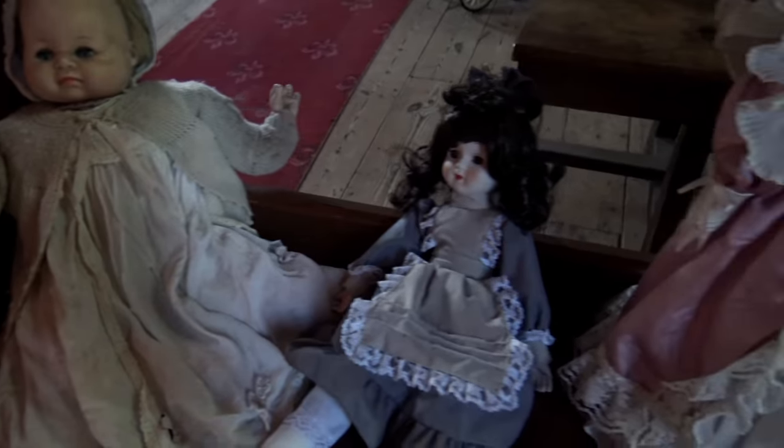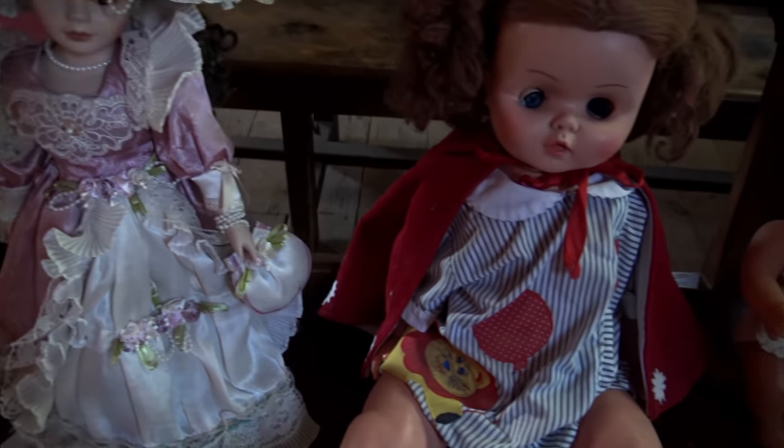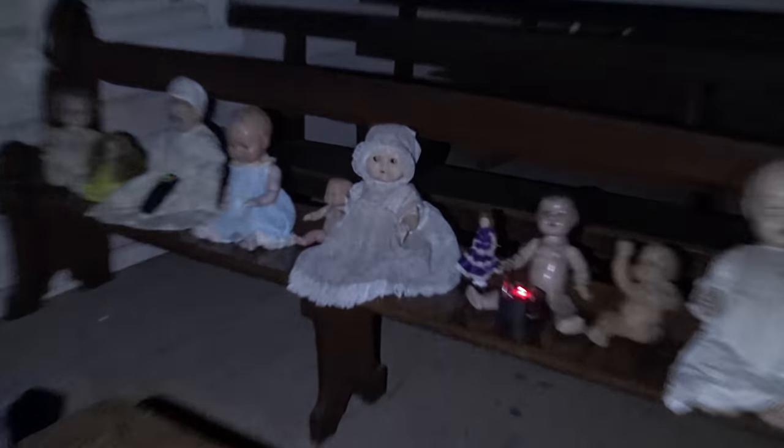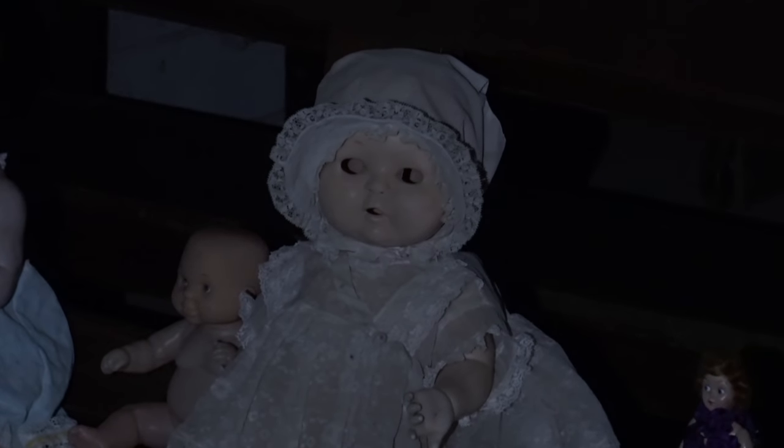This also inspired me to gather dolls from all around Tailem Town, as well as some others that are known to be haunted, and place them inside the church. Will this change the energy within this haunted building, or elicit a paranormal response? There's only one way to find out.